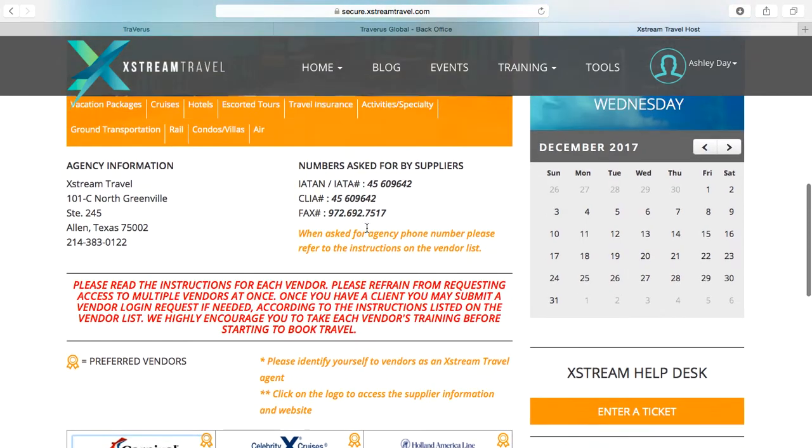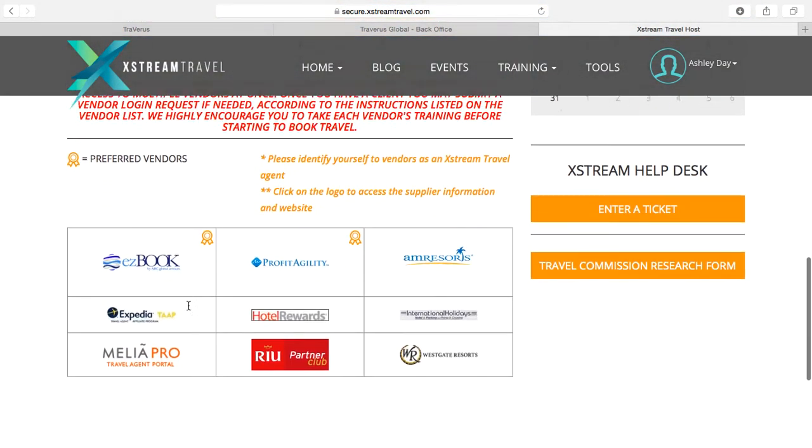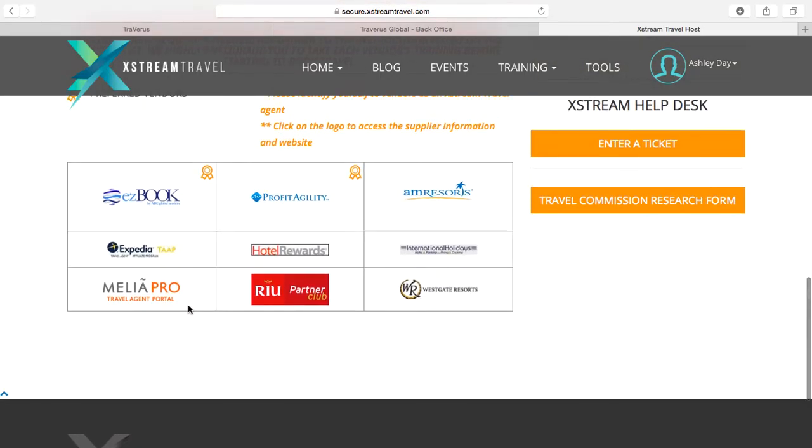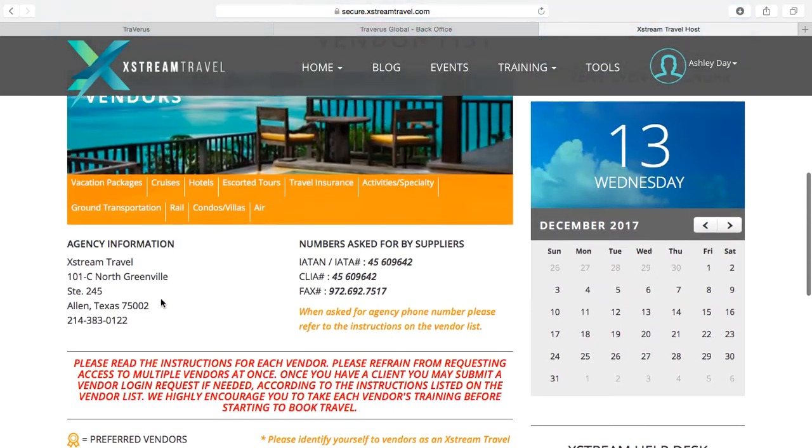Now, another thing that I love about this, of course, like I said, we showed you the cruises. Now we're going to show you the hotels tab. Once again, there you go. It's going to show you the vendors that only book hotels, not vacation packages. So no flights, just hotels, even though on the Expedia tab we can book flights.